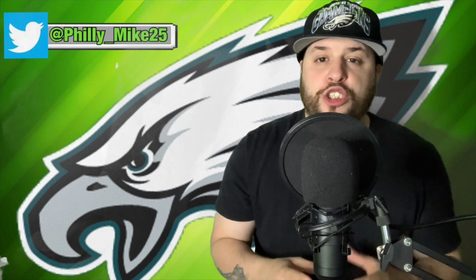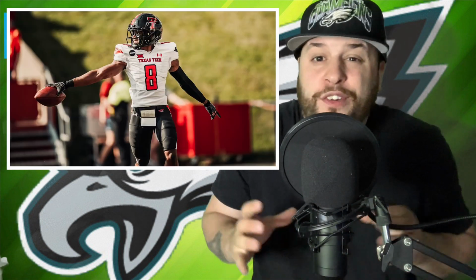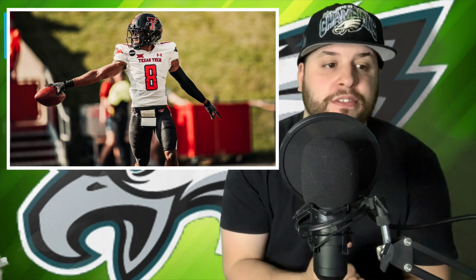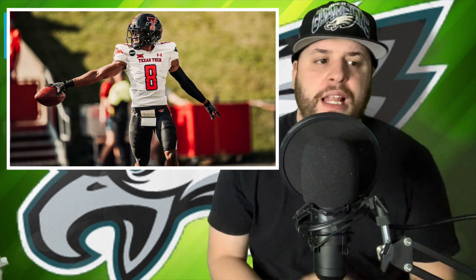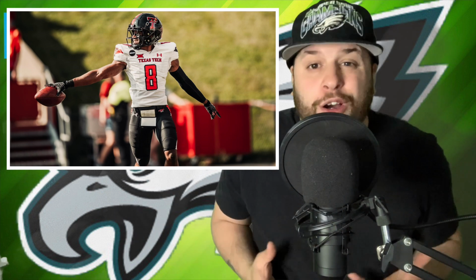So let's move on to the 4th round pick, 123. Texas Tech cornerback Zech McPherson. And hopefully he's fearless when he's playing against wide receivers in the NFL. He's 5'11", 196 pounds. He was first team All Big 12.